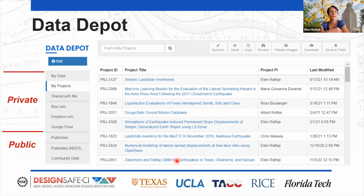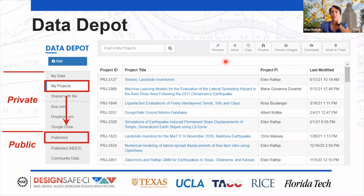So here's our Data Depot. Again, you likely have seen this before. These are the private spaces that you have. And then once you publish your data from my projects, it ends up in the published section. And you can see these are simply the projects that I'm involved with, some of which have been published, some of which have not had data published.